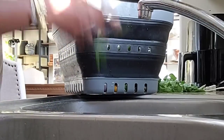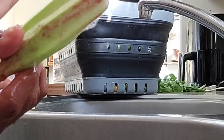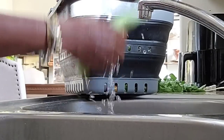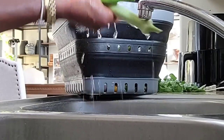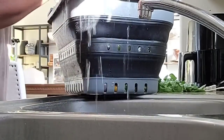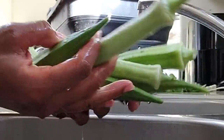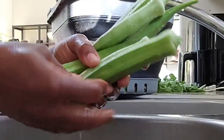So I have some of these bubba okras, and I have some of these regular okras. If they're too hard to fry for the kids, what I'm probably going to do is save them for seeds, because I told y'all I wasn't out there picking like I should have been. So some of these are a little bit bigger.